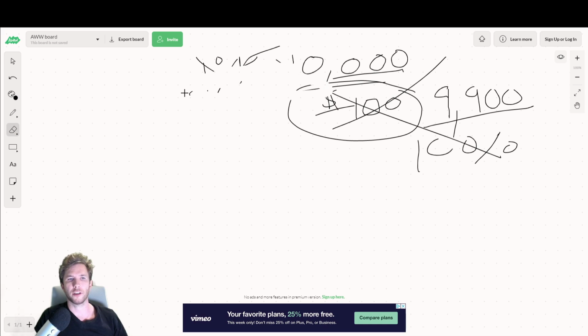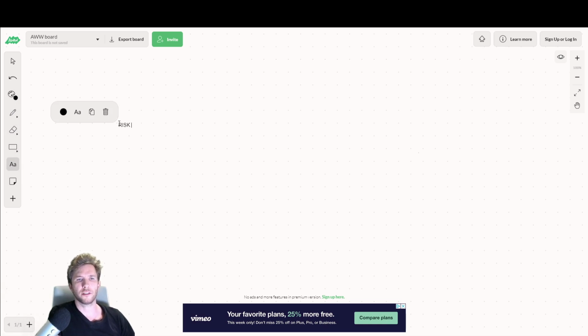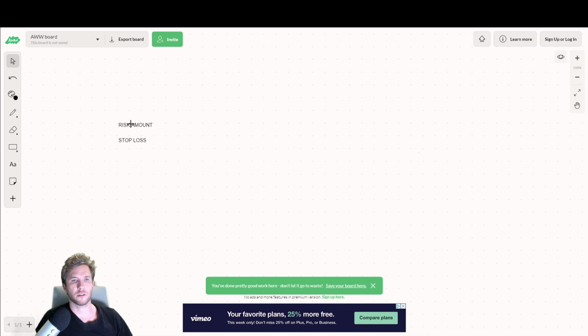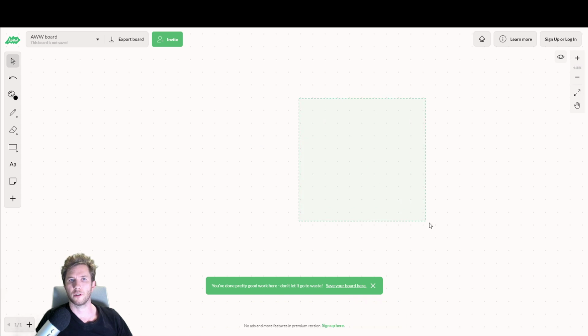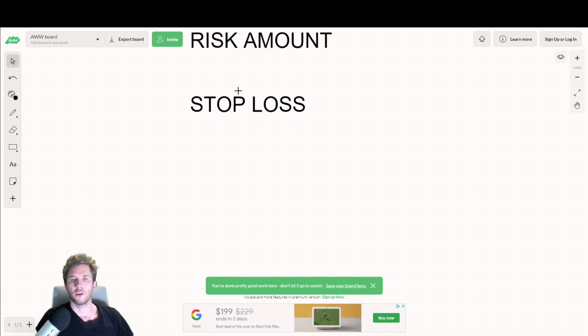So let's erase all this again. Let's do a really giant eraser. Okay, so the formula you want to know and that you want to master. And I'm monitoring a trade right now, so I apologize. The formula is very, very simple. It is risk amount divided by stop loss. I can just zoom in. There we go. All right, cool. So risk amount divided by stop loss.